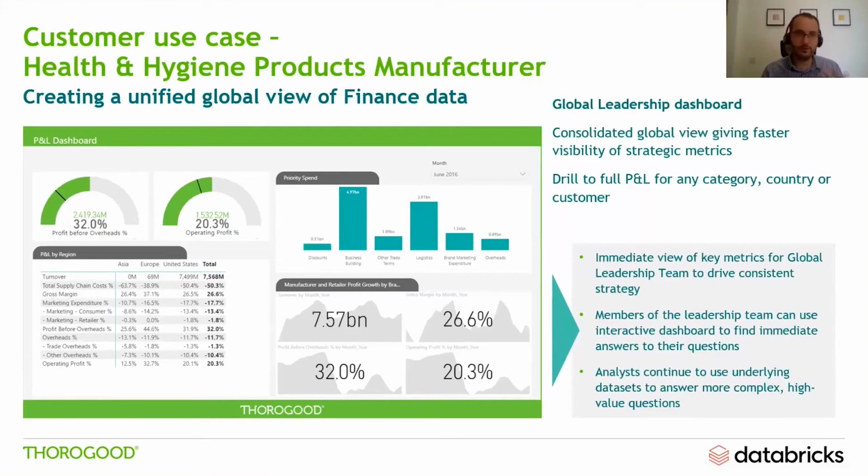The members of the leadership team were able to use the interactive dashboard to find immediate answers to their questions, but they also had access to the underlying data sets that they were able to go back to analysts with various different questions, to get answers to more complex, high-value questions that were able to drive decisions across the organization.